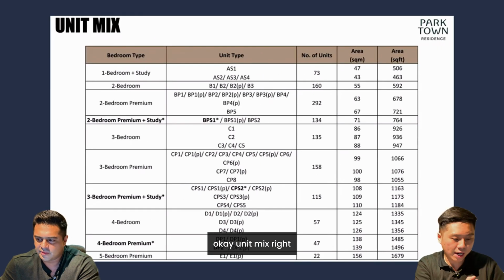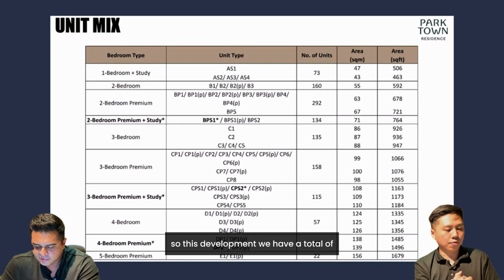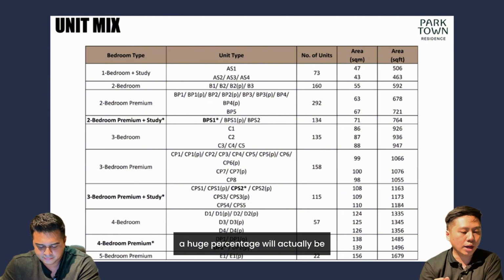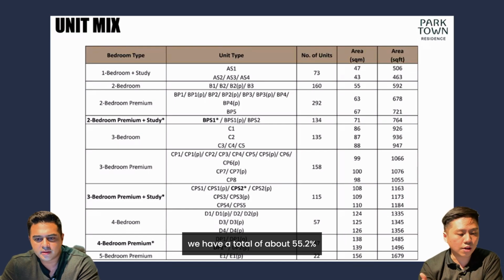Okay, a unique mix. So this development has units ranging from 1 bedder all the way to 5 bedder. A huge percentage will be more focused towards the 1 and 2 bedder. Yes, we have a total of about 55.2%.